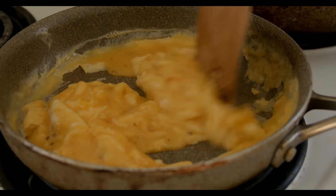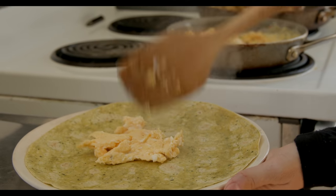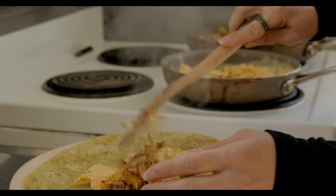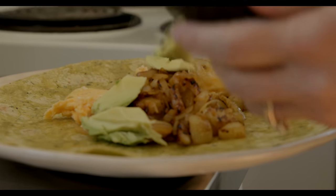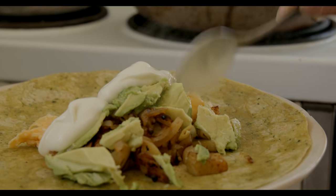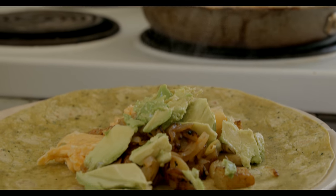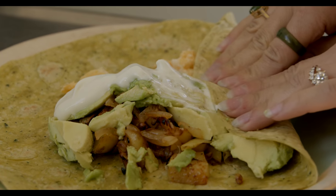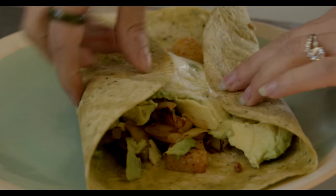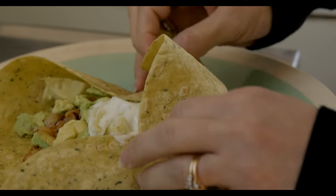Once everything has finished cooking, I place all of the ingredients into a wrap. I really love using spinach wraps. I think that they are the best. I also add avocado, a bit of plain yogurt, and I like to squeeze a little bit of lemon in the mix. I tend to switch up the ingredients a lot. Sometimes I add sauteed kale, or I'll even add some beans, just depending on what we have in the kitchen at the moment. Then I wrap it all up and enjoy.